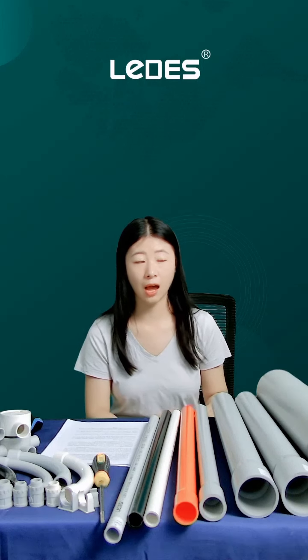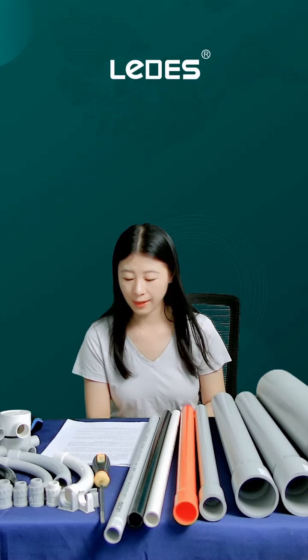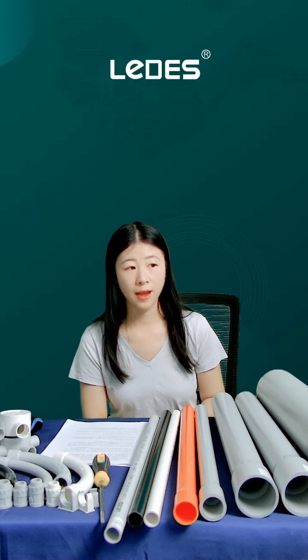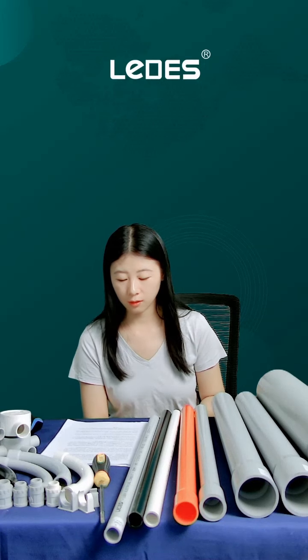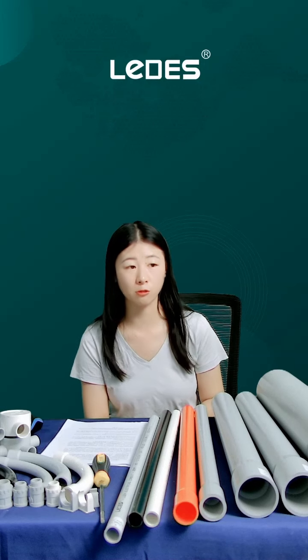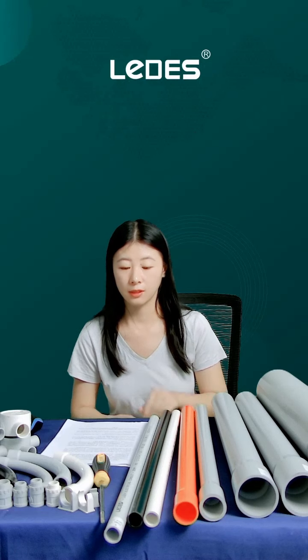All our low smoke halogen-free conduit and fittings have been used for hospitals, airports, in Myanmar, and the Tulara and metro projects in Australia. So this is our clients' choice, and their choice is a great recognition of our efforts.